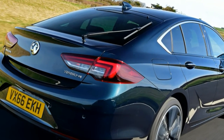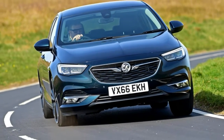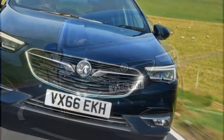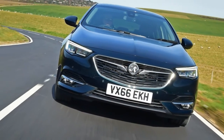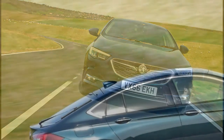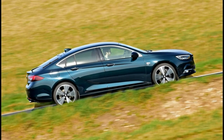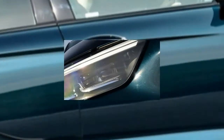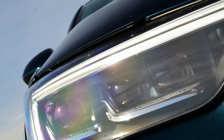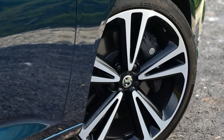Vauxhall Insignia Grand Sport 1.6 Diesel Review. We'd already tried the new Insignia Grand Sport with a downsized petrol engine, but in this part of the market diesel isn't dead. This 1.6-liter EcoTec is expected to account for the bulk of new Insignia sales, and it's easy to see why. Frugal, good to drive and loaded with kit, the new Grand Sport is also significantly cheaper than the car it replaces. With big savings on whole life costs, it's an extremely attractive company car choice.